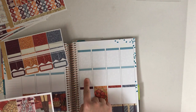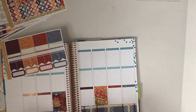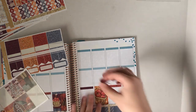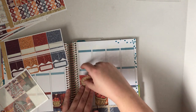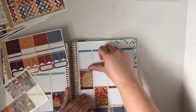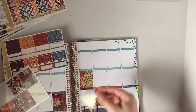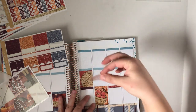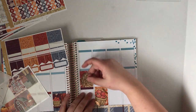So I'm going to put the full box here, and it's going to be, do we want the pie? Yes, because that's Thursday. So we'll put the pie for Thanksgiving. And we're going to put the pie overlay over the pie, even though it doesn't quite match exactly, but it'll give like a shadow. I'm sorry if my head gets in the way.